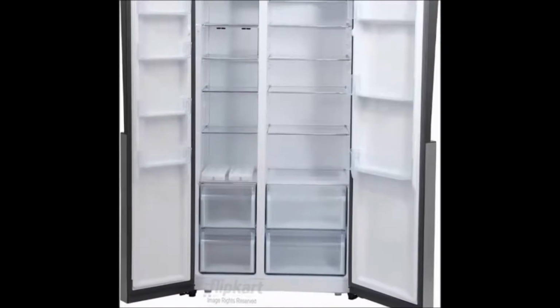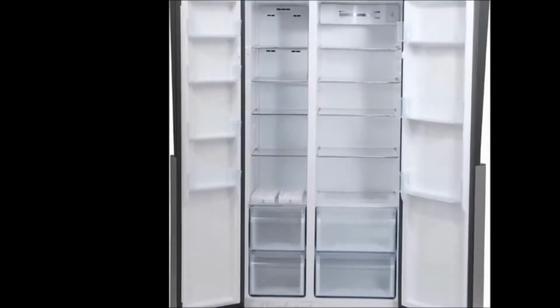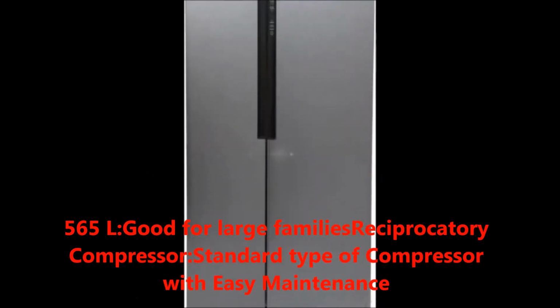Now I am going to tell you about Haier 565 liters frost-free side-by-side refrigerator. First, we'll talk about the features. The key features are capacity 565 liters, good for large families.